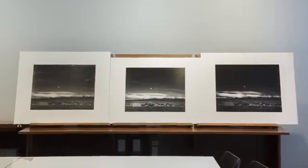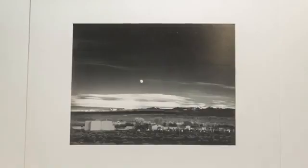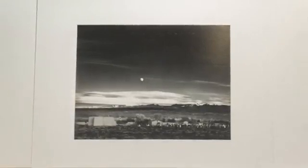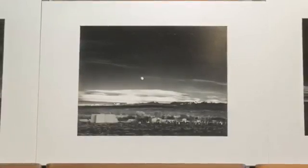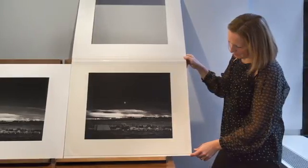The museum also owns a print that came into the collection in 1953, so 1 decade later. And in that, you see that Adams begins to ramp up the contrast a little bit. So the sky becomes a little darker, and the contrast between the moon and the sky becomes greater. And we own a third print that entered the collection in 1964, so again, 1 decade later.